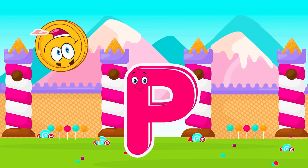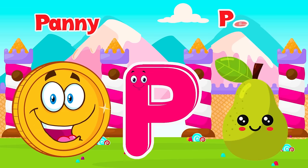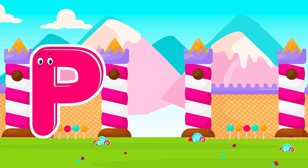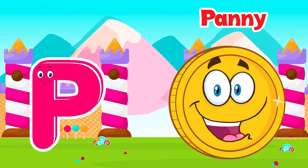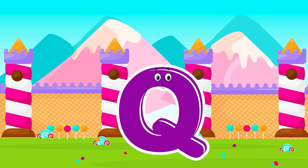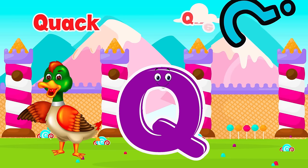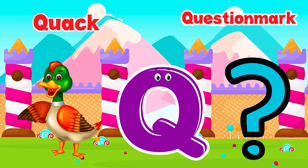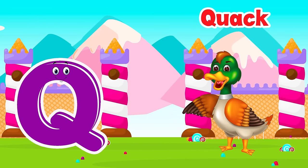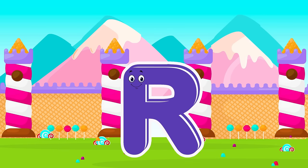P is for penny. Penny. P is for pear. Pear. P is for penny. Q is for quack. Quack. Q is for question mark. Question mark. Q is for quack. Q is for question mark.